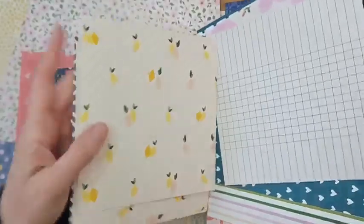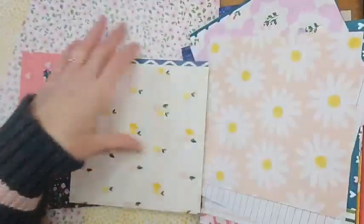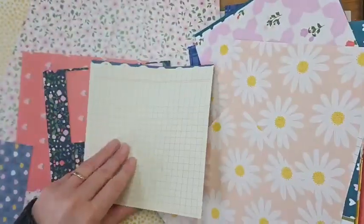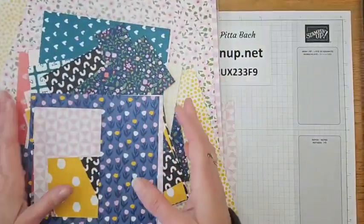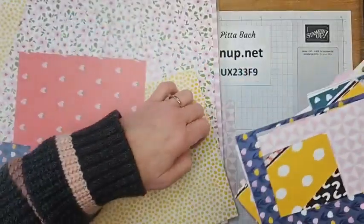So you can see there's some great journaling pieces, there's great flower pieces, ledger pieces, just fun patterns. I love the colors, very springy, very vibrant. And like I said, it's 30 pieces of paper in the card pack.